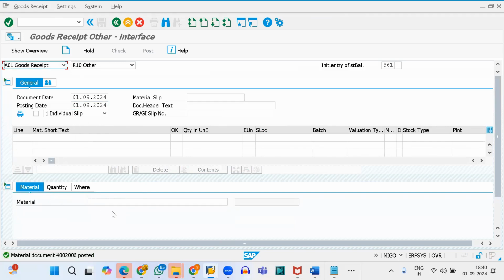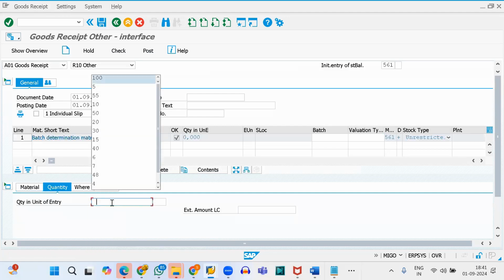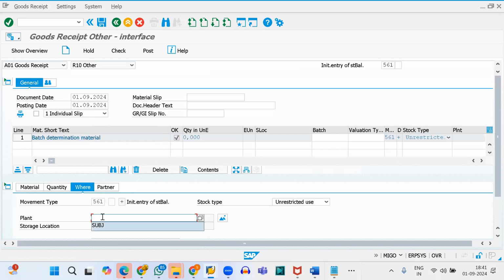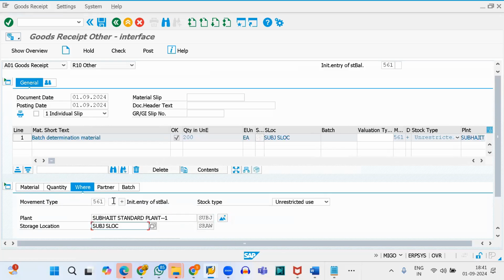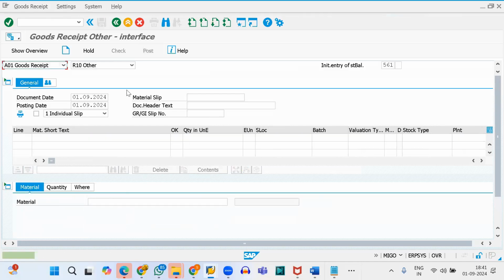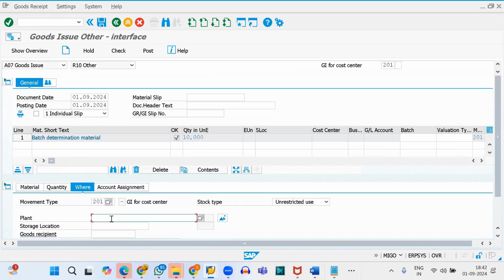Then again I will do the same thing. Suppose this time I will use 200 quantity for the next batch. So this one is for 5th of August. Now if we want to issue the goods, let's see what will happen. Issue the product, material master 2209, quantity: suppose I want to issue 10 quantity.